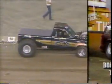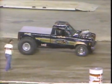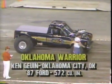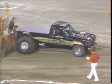Of course, one of the great names in pulling is Ken Ewan from Oklahoma City, Oklahoma, USA. Another Oklahoman in this mix is Mike Gallaway. He had a chance to talk to Ken about all of his trucks that are here tonight.